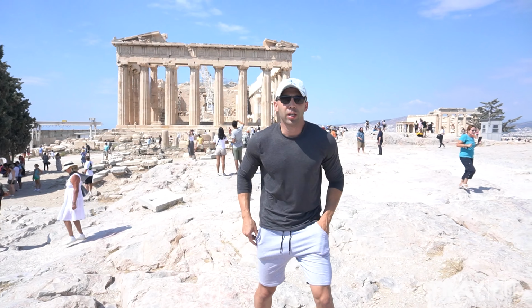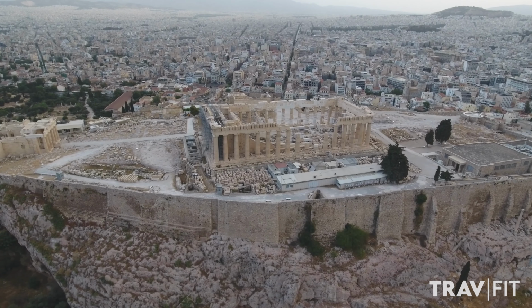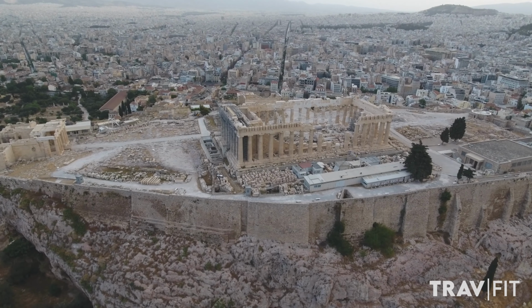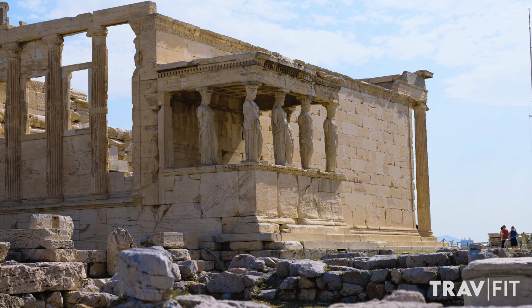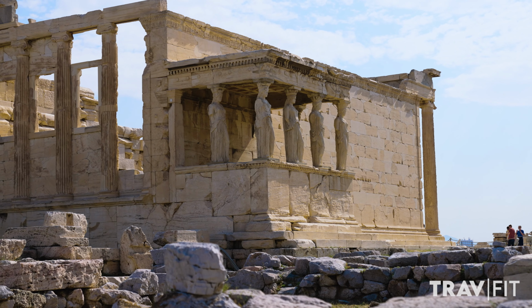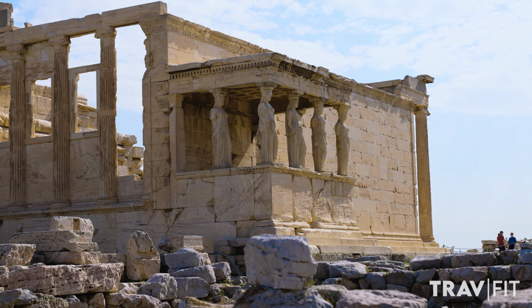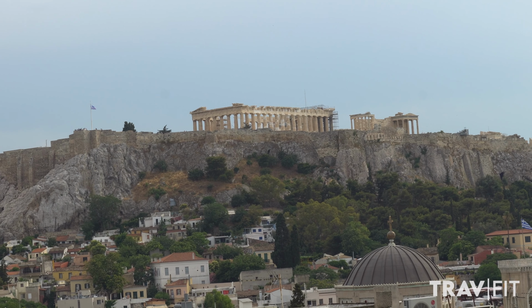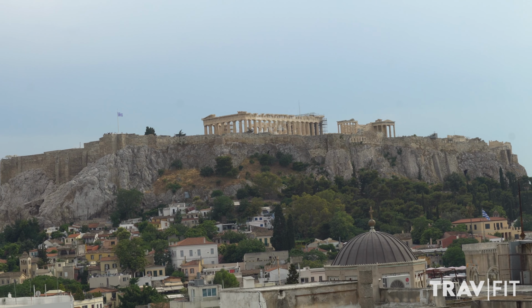Behind me here is the ancient Parthenon that sits atop the Acropolis. This is probably the most iconic monument in all of Greece. It was dedicated to the goddess Athena, and construction of the Parthenon began in 447 BC. It is truly a testament to democracy and Western civilization. In the early 1460s, after the conquest of the Ottoman Empire, the Parthenon was converted into a mosque. This structure has functioned as a treasury, a church, a temple, and even as a military outpost due to its advantageous position atop the Acropolis.